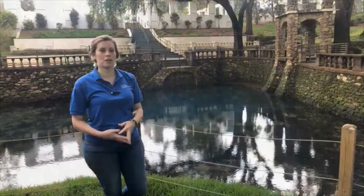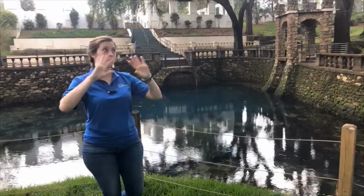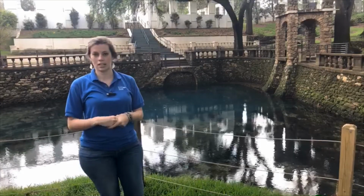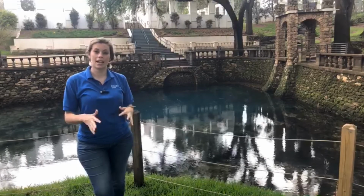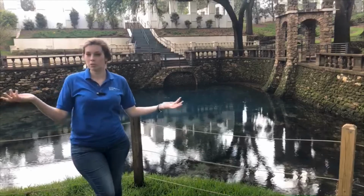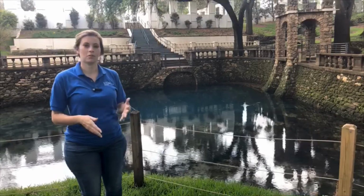The water also comes up out of the ground at a constant 68 degrees. No matter the weather or the season outside, the water coming up out of the ground is always 68 degrees. Much like when you go in a cave above the ground, the temperature inside the cave is always 68 degrees. It's just the temperature of the inside of the earth, apparently. But it makes it a cool habitat for animals.